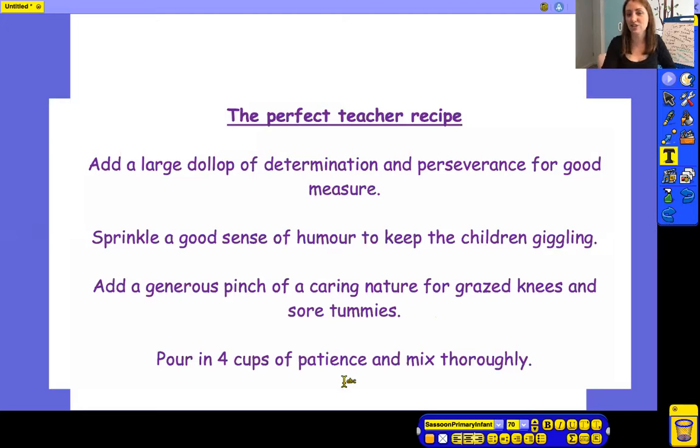And a patient teacher as well. Okay, now there's lots of things I like about this recipe, but one of the things I really like about the recipe are the openers, the beginnings of the sentences.